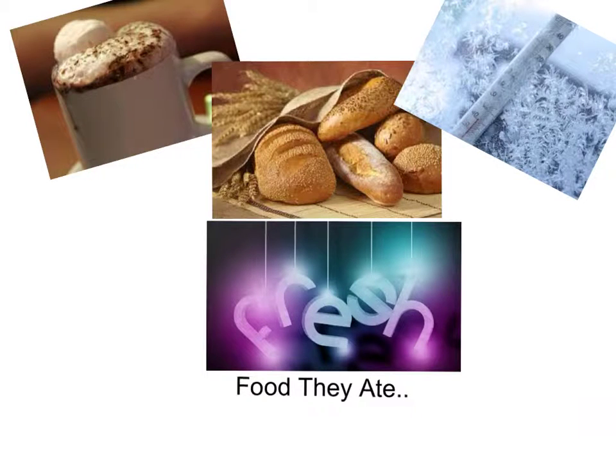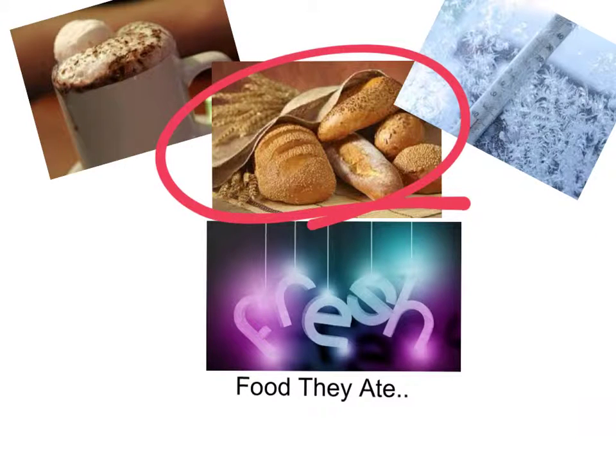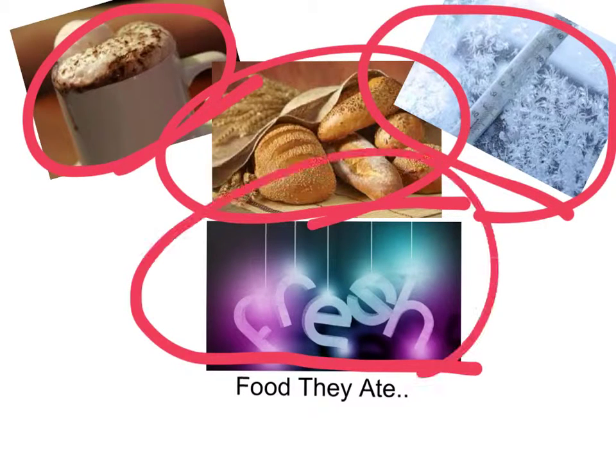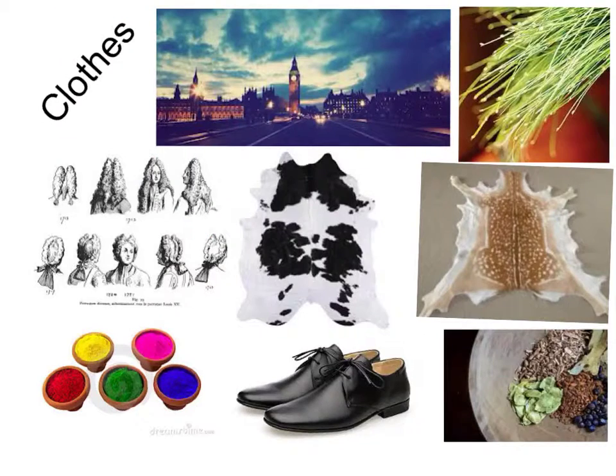For breakfast, they would eat bread and cold meat. Hot chocolate became famous like coffee and tea. Since they didn't have a fridge or some way to preserve their food, they froze them to keep them fresh. The colonists tanned cowhide and deer skin and used it to make leather shoes.